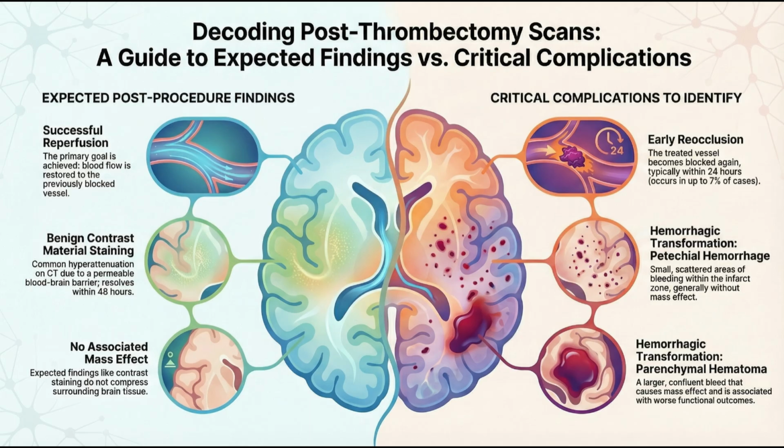What's fascinating here is the technology used to distinguish contrast from blood. Dual energy CT, or DECT. Explain how that works, maybe without getting too deep in the physics. Okay, so think of DECT as giving the radiologist a pair of special glasses. A regular CT shoots X-rays at one energy level. DECT shoots them at two different energy levels at the same time. And it turns out that iodine, which is in the contrast dye, and hemoglobin, which is in blood, absorb these two energy levels differently.